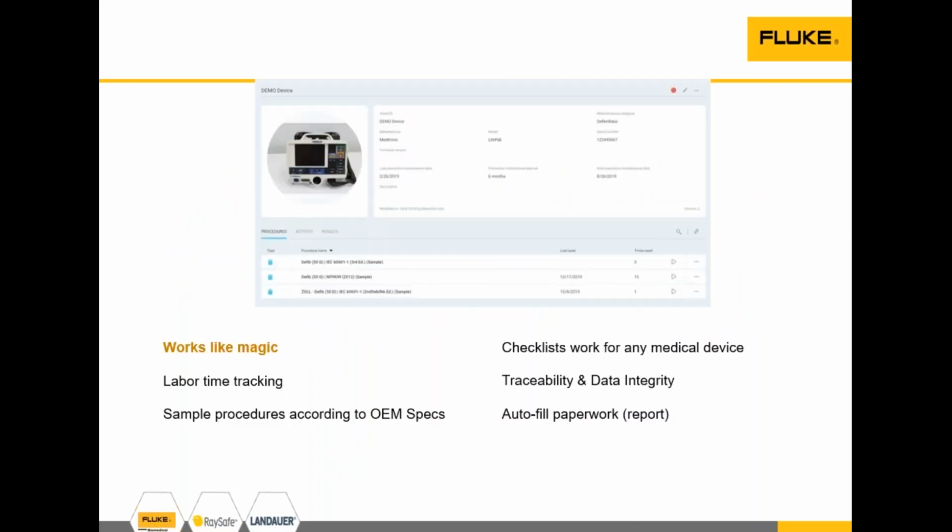If we look at what we do, I want to highlight 6 things before I show you a video of how it works. Basically, it works like magic. Sometimes it scares me. We also do labor time tracking. We also have sample procedures according to OEM specs already in the platform, so you can easily create or edit procedures. We also have a way for you to create any checklist regardless of the medical device.